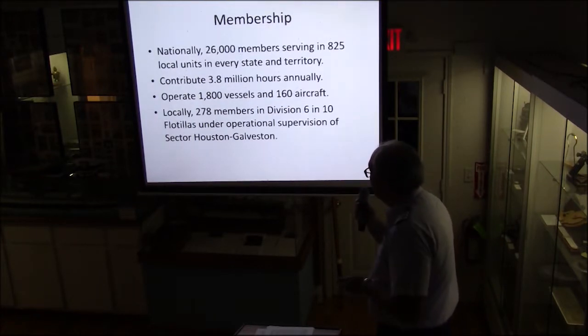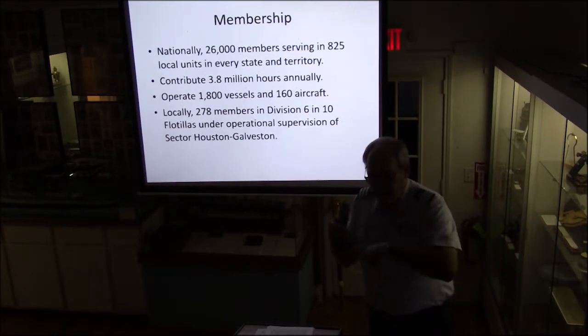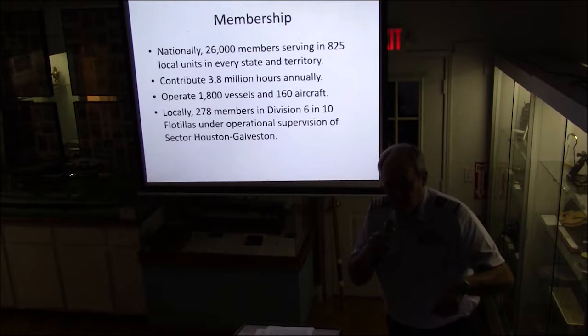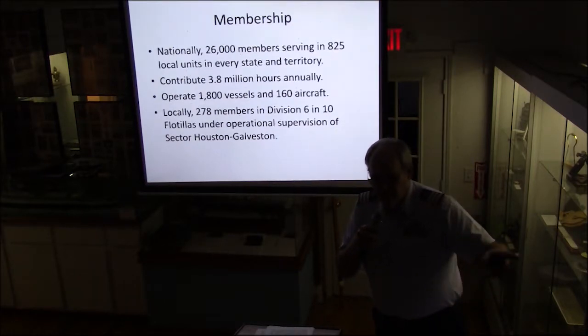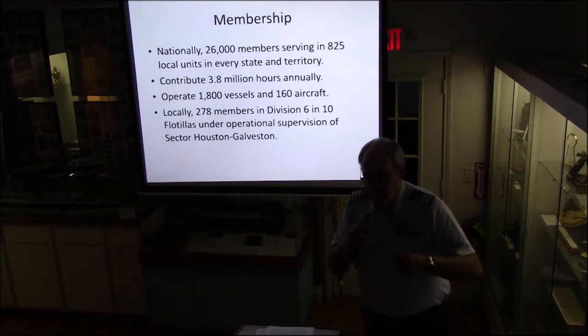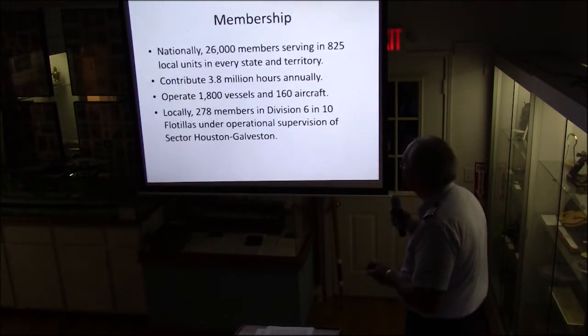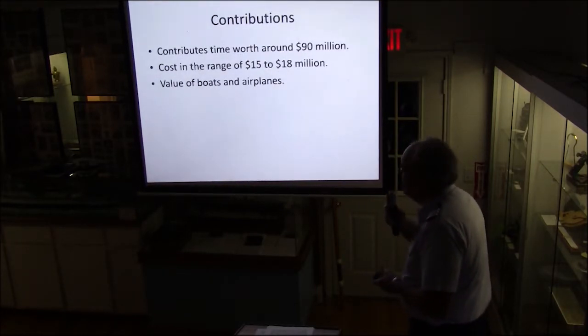Here in this area, in the sector area for Division 6, we have 278 members in Division 6 and 10 flotillas that run from Lake Charles, Port Arthur, Galveston, Freeport, Lake Conroe, and then several flotillas working out of the sector at Ellington, or actually at the air station in Ellington.